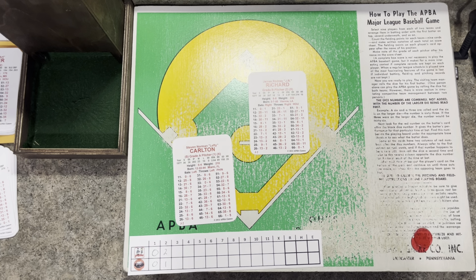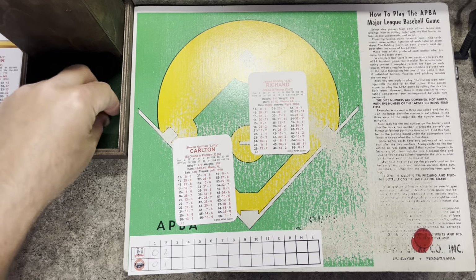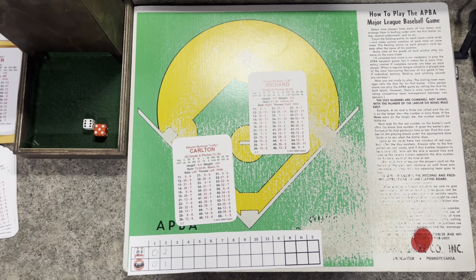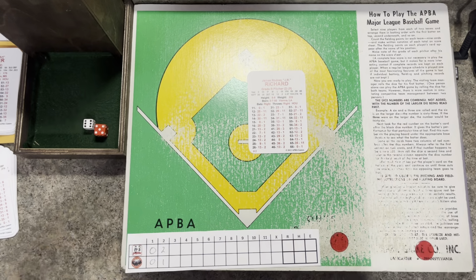So the pitch from Richards. 42 is a 36. That's a high. Call it 1-0. And the pitch. 56 is a 34, and that's going to be popped up to the left side. Shortstop Gonzalez calls for it, makes the catch, and there's 1 down.